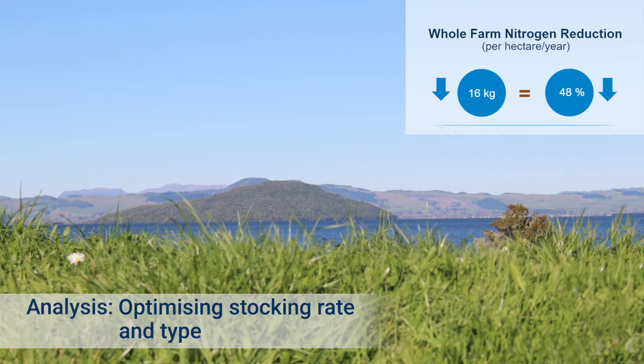The directors of Whakaue Farming Ltd have put some challenging profit targets in front of the management team along with our farm consultants, and we're making really good progress towards that. And more significantly, we've managed to reduce our total nitrogen loss at the same time. An Overseer analysis indicates the new farm system reduced nitrogen leaching by almost 16 kilograms per hectare, or 48%.